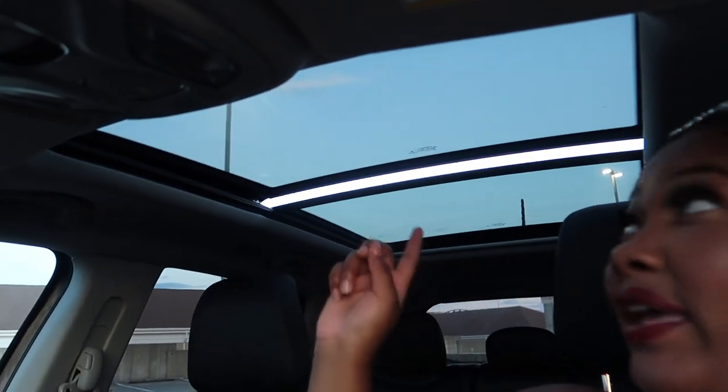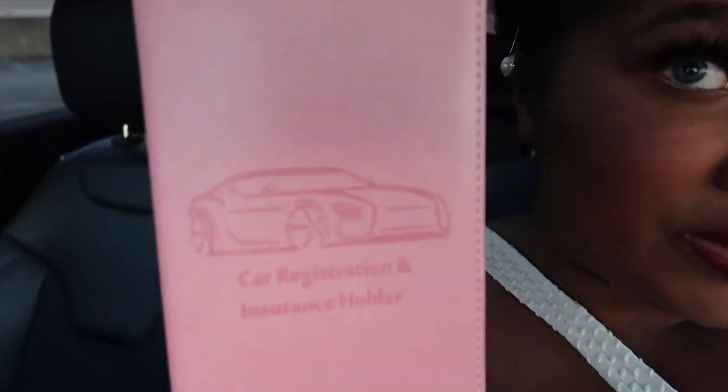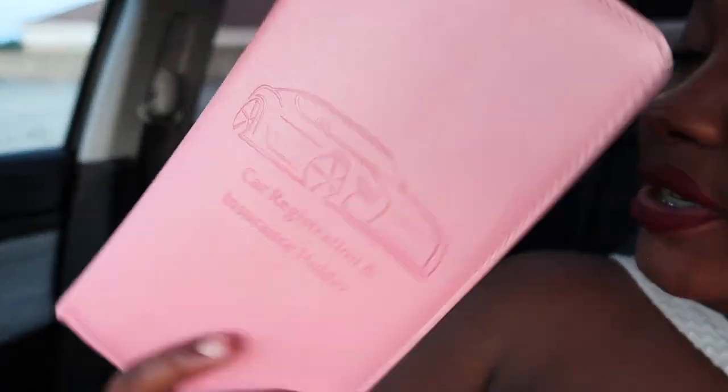And you can also tilt it to only have that. So as you can tell, I got this little pink thing going on throughout my car. So yes, I got the pink tiger stripe outside. I have my little pink light thing up there. What's this? It says car registration and insurance holder. I need to get my insurance to put in here, but I do have my car registration form in here.